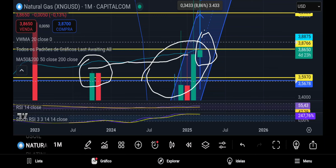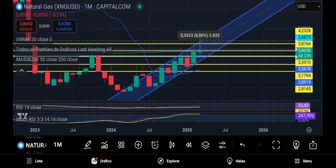Not just because it is the 200 moving average, but also because in the monthly chart, usually the points of resistance and support are very well established. And why is it that the price has been following this channel and reached a peak right here? It's because we were in winter, and now getting out of winter and getting more warm weather, the demand for natural gas is much lower. So what happens when the demand is lower? The prices start to fall.